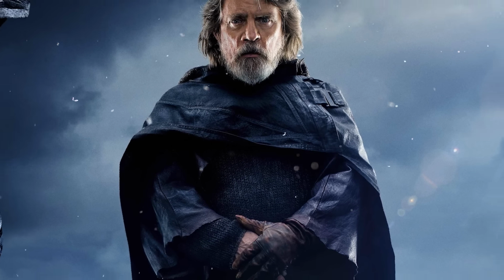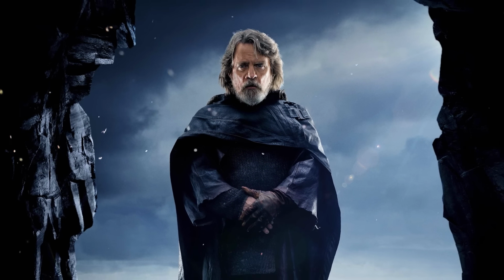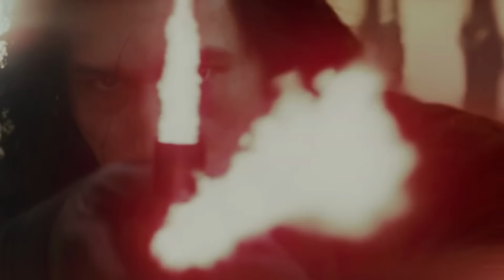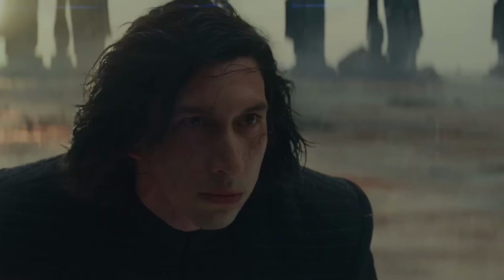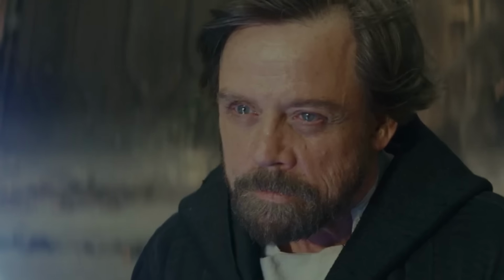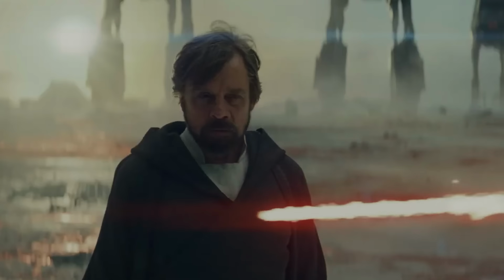Unlike a simple vision or hologram, this projection appears completely real. It interacts with the physical world, speaks to others, and even engages in a full duel with Kylo Ren, deceiving everyone, including the highly Force-sensitive Supreme Leader. It was so convincing that no one realized the truth until Luke had already achieved his goal, giving the Resistance enough time to escape.